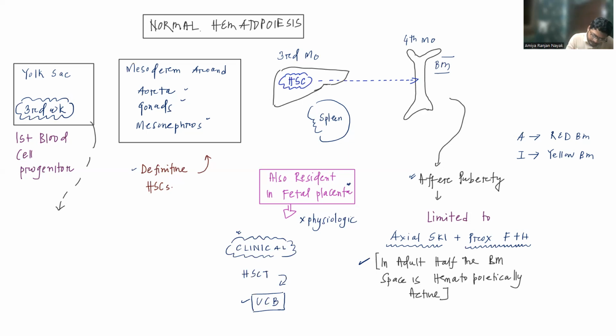Next concept is, now we know that some of the cells from the yolk sac. Okay, I told you yolk sac will produce hematopoietic cells only in the initial stages, that is around the 3rd and 4th week of life. And I told you this is only for a transient period. They will just produce some of the embryonic hemoglobins, which doesn't have much significance.